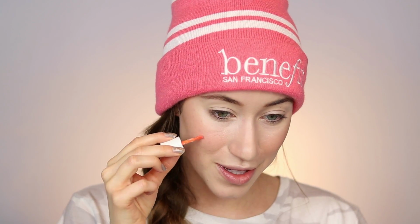I'm just gonna dot three on the cheek and just press that in with my fingers. That's cute. I'm into that. So I pat it out with my finger. I'm just gonna lightly press on top with the sponge. I feel like that made me look a little healthier. Hacks. Love it. Do a little bit more.